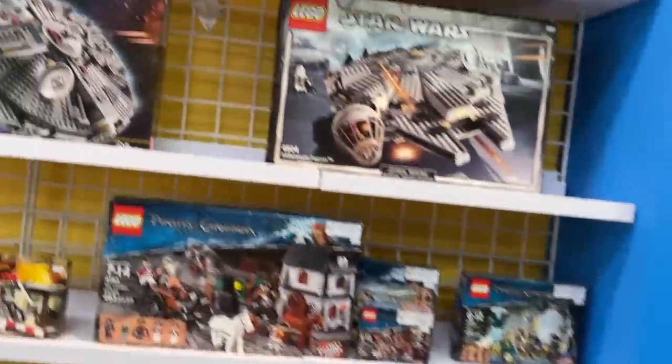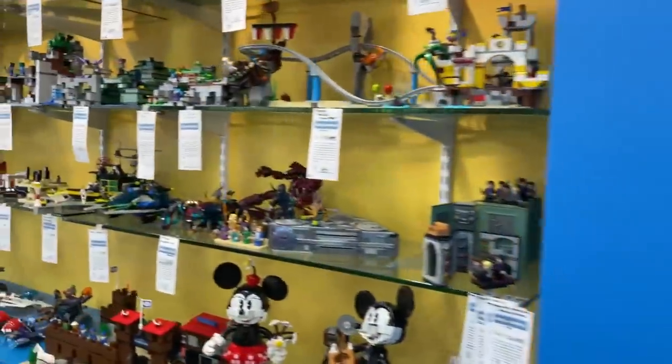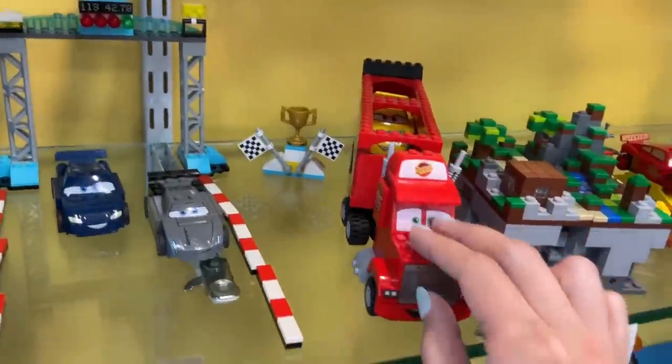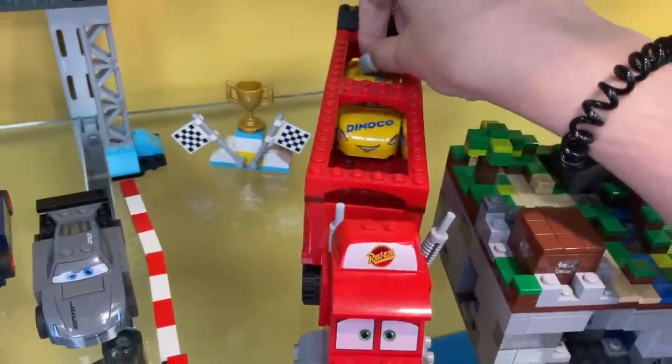So I've seen most of the stuff in store right now. And the one thing today that I think I'm going to pick up is the Cars set. I just really want all the different vehicles, and I love that with this little truck you can fit the cars inside it. That is perfect.